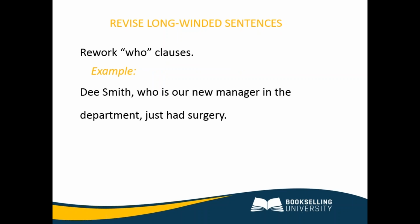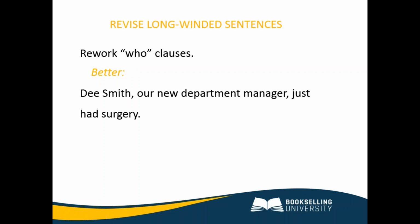Here's an example of what I mean. Dee Smith, who is our new manager in the department, just had surgery. Better: Dee Smith, our new department manager, just had surgery. So we reduced it from 13 words to 9 words, and it's just a simpler, more direct statement. So look for the who clauses in your own writing and see if you can shorten them.